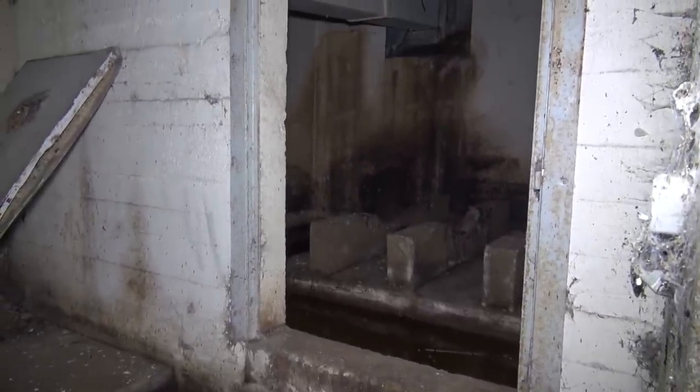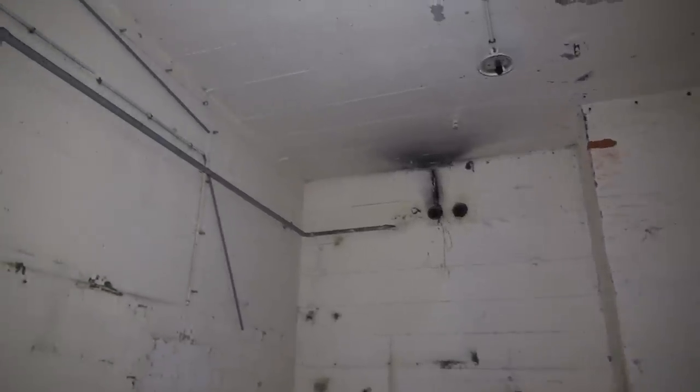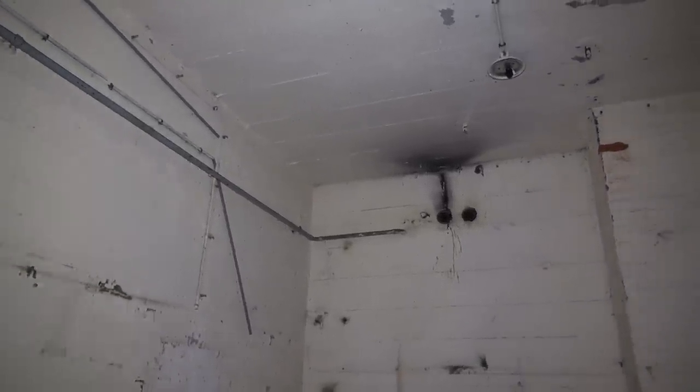A staircase down here too, could be to a diesel tank, fuel, this could have been a fuel station for the vehicles. There's a motor pool further up, but it looks like it was rebuilt since the war, because those buildings now look like they were built by the French.